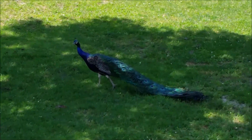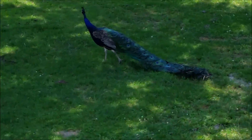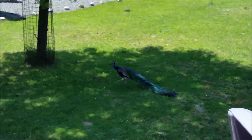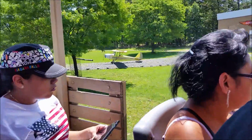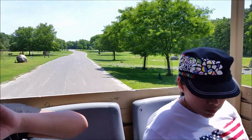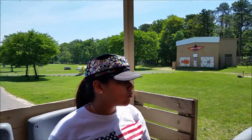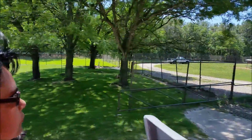And then on the left, you can see one of our peacock. Now, all of the peacocks we have here at Six Flags are males. So that means they all have those beautiful long feathers. And those feathers aren't actually tail feathers. Those feathers come from right behind their necks. And they'll fan those out to attract a female or show dominance.